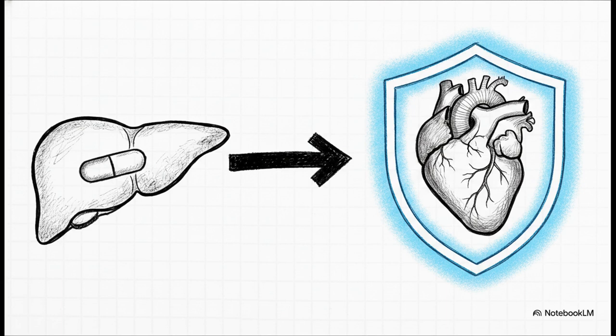But look at that last point, zero cardiac toxicity, or null HERG. In the past, similar molecules had this really nasty habit of interfering with the heart's electrical system. But the author used some seriously incisive molecular engineering to strategically shorten the molecule's side chain. That one genius little adjustment completely eliminated the heart toxicity, making the drug perfectly safe for long-term chronic use.